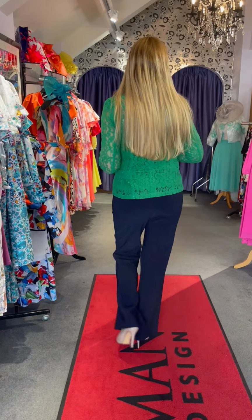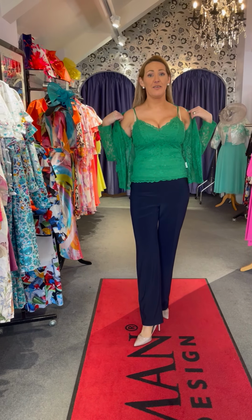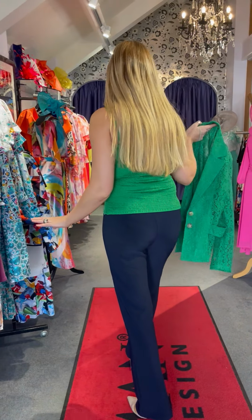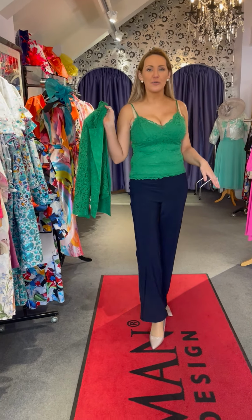It's made from stretchy lace that really sucks you in, so I think it gives you a really good silhouette. I'll just show you my little cami. And I'm wearing it with the new wider leg trouser from Frank Lyman, which is really comfy and suits the new silhouette for the season.